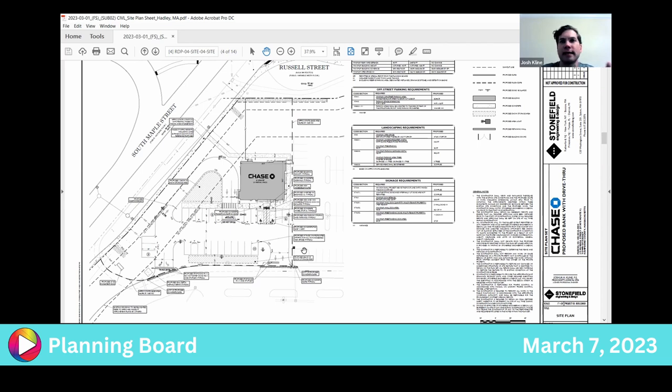And hopefully in that time, we can even get a meeting with the fire department and incorporate any changes. But I imagine an application will come in the next 2 weeks. Okay. Any other questions from anybody? Comments?